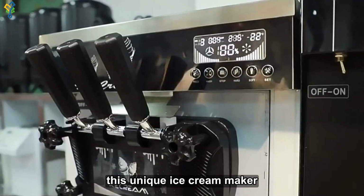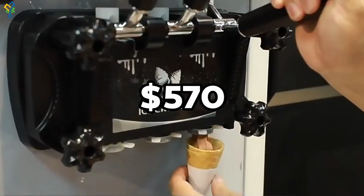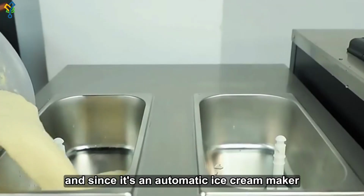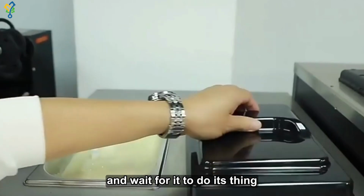This unique ice cream maker offers you 3 flavors and goes for $570 on Alibaba. And since it's an automatic ice cream maker, all you have to do is to load it with the ingredients and wait for it to do its thing.